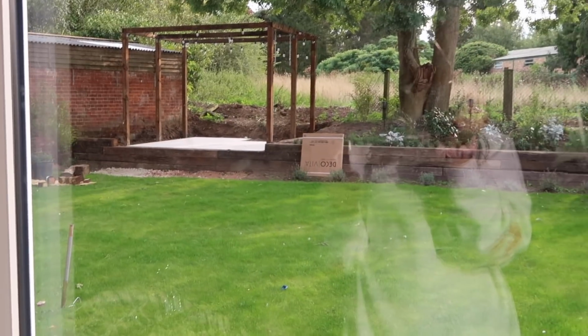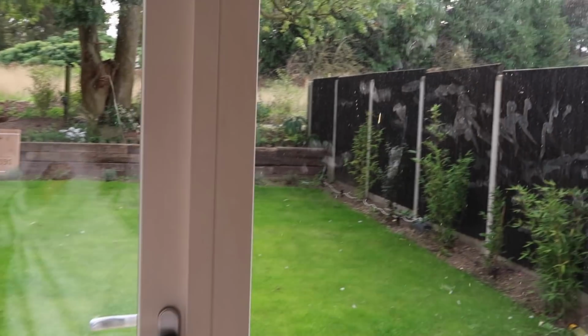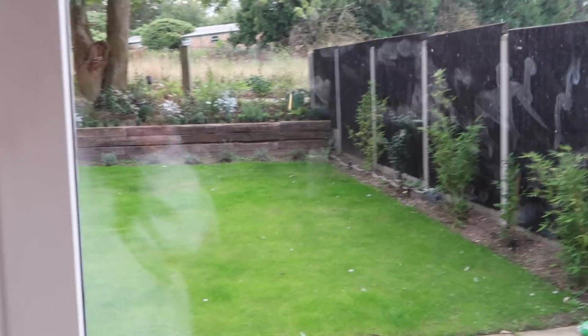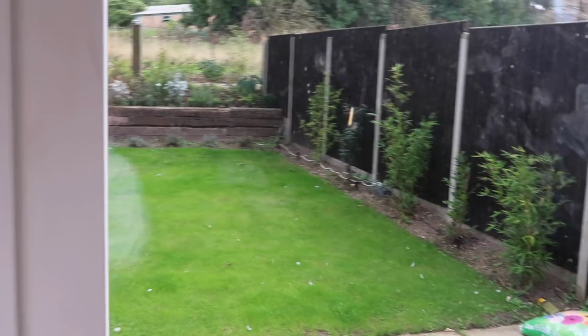That is the garden. That is the biggest update that we have. Nothing else has really changed. I feel like you guys have seen everything else. Wow, where have those fingerprints come from? Oh my god. Right, we need to clean that. Excuse the fingerprints on the window.